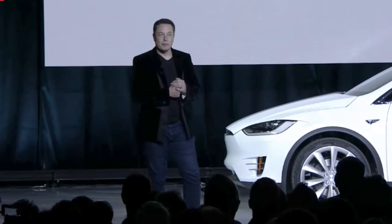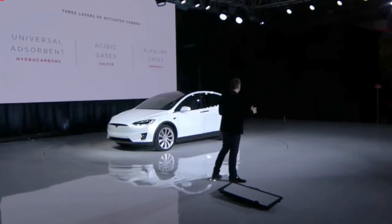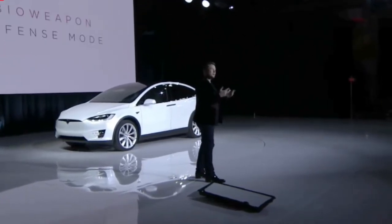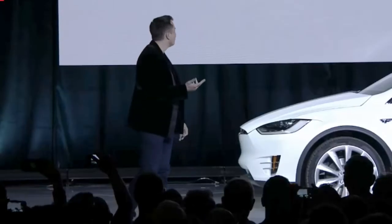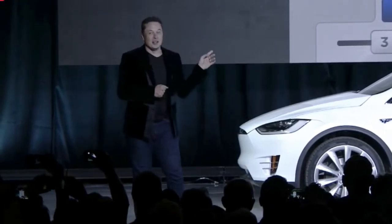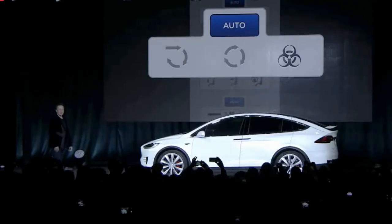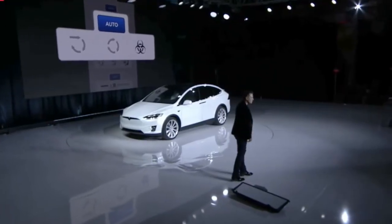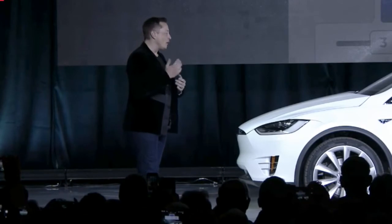In fact, when the car is operating at its maximum capability, so if you press max capability in the car, we can't even detect any viruses or bacteria or spores. So it's like zero come through. So if there's ever an apocalyptic scenario of some kind, hypothetically, you just press the bioweapon defense mode button. This is a real button. So we're trying to be a leader in apocalyptic defense scenarios.